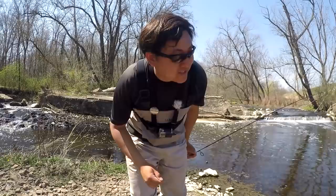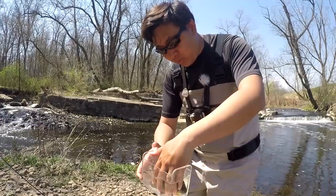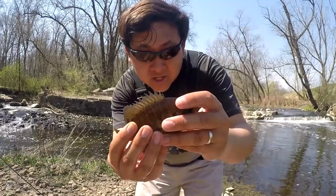I have to say, this was quite an unexpected catch. When it comes to sunfish in creeks, we tend to catch the red-breast sunfish, yeah? So I got the little bluegill inside the little photo tank, just to get some water, and it won't die on us while I get all the data that I need. But check it out, huh? This is a beautiful little bluegill right here.